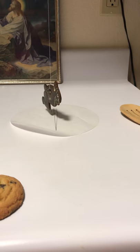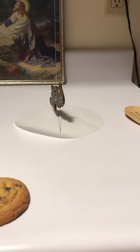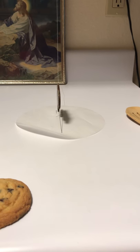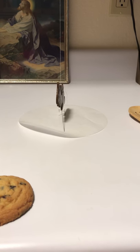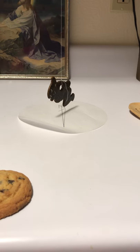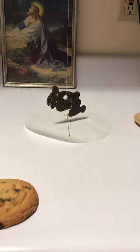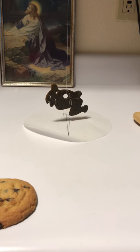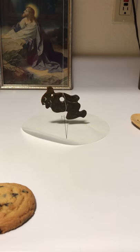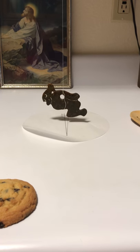Look at that. Now, let's go. It's slowly shifting back. Does that mean it's pointed to the north? I'll bet you it is. Look at that. Well, we don't know yet. It's still doing something here. That's kind of 90 degrees from where it should be, but we're just going to let it do its thing.